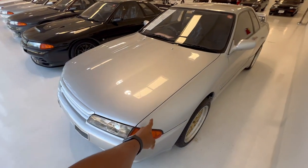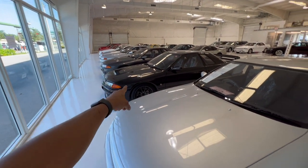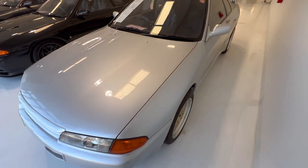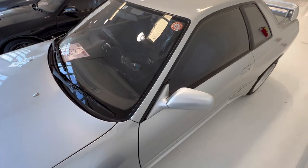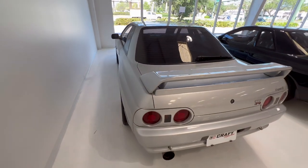And I do like the silver. I kind of like the darker silver a little better, that one there. But I do like the silver, though. I do like that gray, that silver gray on there. It's really nice, man.